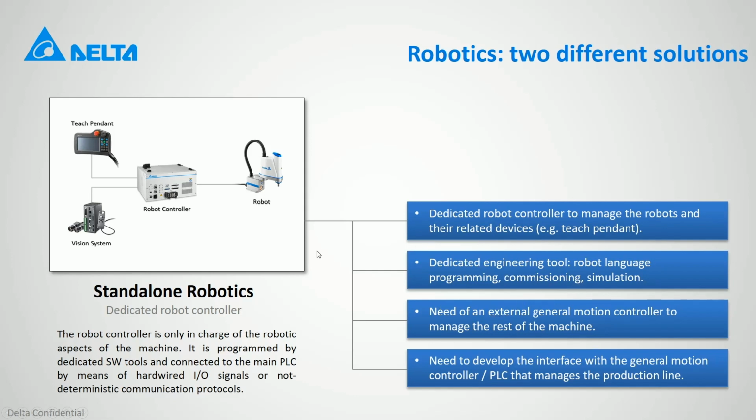If you have other axes to control, you need an external motion controller. In any case, when you have an external PLC or an external motion controller, you have to develop a kind of data exchange between the robot controller and the PLC or the external motion controller, and so on. So in short, this solution is okay, maybe requires less wiring effort, but at the same time, it's not very flexible, let's say.